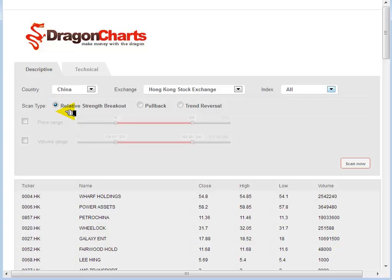which is one of our top patterns that we do. Pullback play is a stock that's been trending higher, but it's pulled back to an area of support. And then trend reversal is a stock that's been trending lower, but sets a lower high and a higher low and a higher high, meaning that it's reversing its downtrend.